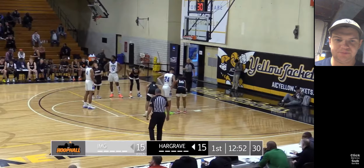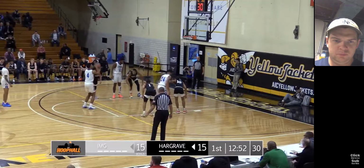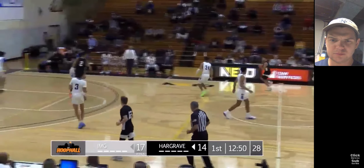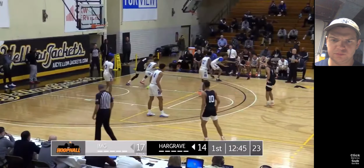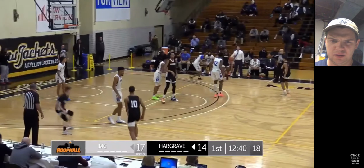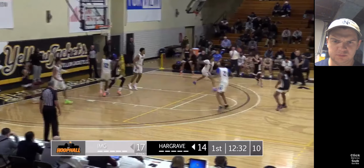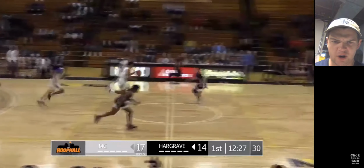And we got another one right here. Yeah, so you can see the release is a little bit low for my liking. Again, a little bit narrow. Like to see him in a better stance defensively, I would say. Yeah, that's a good rotation. And so, yeah, good effort right there. Quick hands. Let's see what he does here.